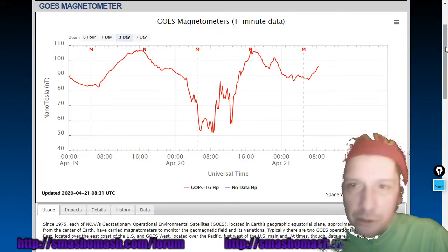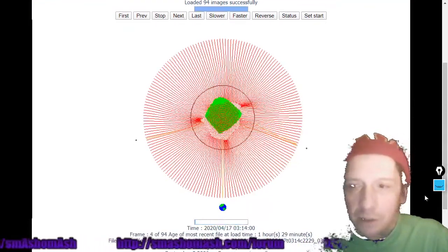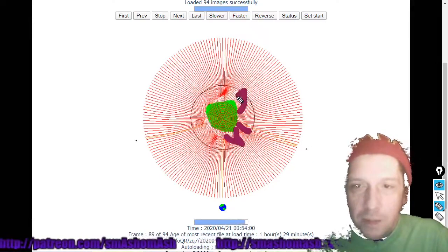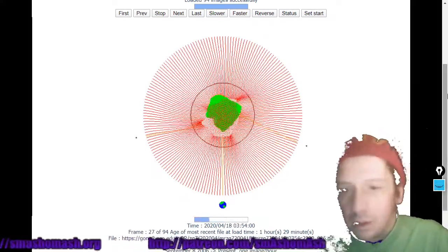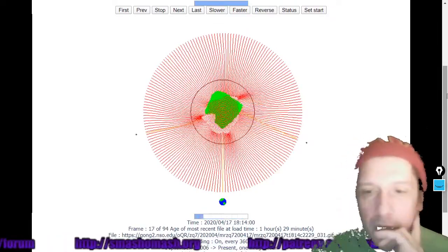It's going to continue to look spiky though, and here's why. It's because we see various plasma densities. So you can see dense plasma, diffuse plasma, dense plasma, diffuse plasma, dense plasma, and that affects the way the magnetism reaches the magnetometers, folks. Keep in mind the data is 1 hour and 29 minutes old.